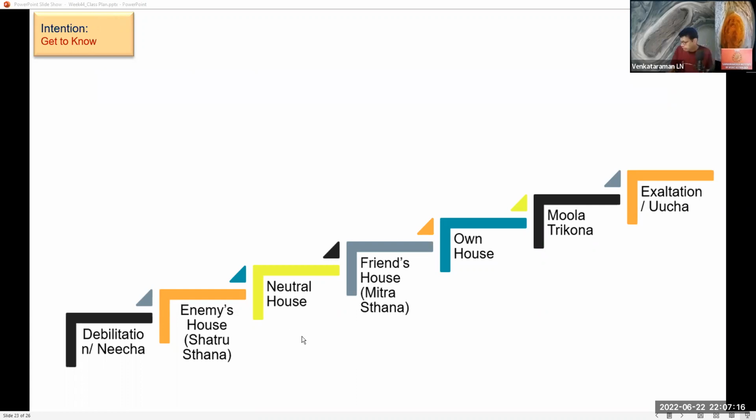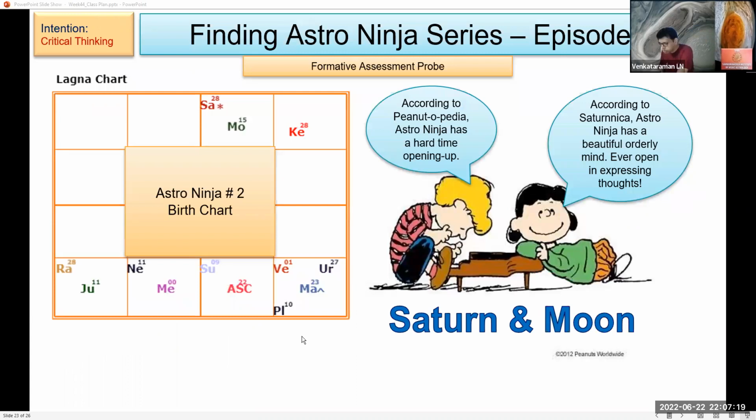I'll use this marker. Supposing moon was here, when moon is exactly 7 houses apart, then, somehow the writing is not coming properly because of the bandwidth, I think. I hope you can hear me anyway. So when moon is in the 7th from the sun, it is full moon. That's the brightest it has.